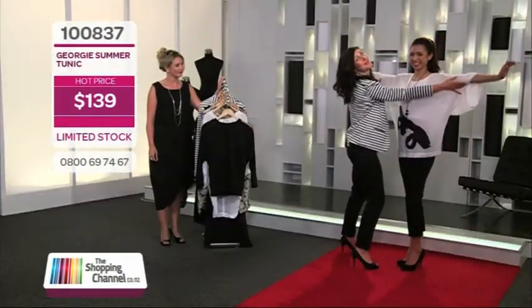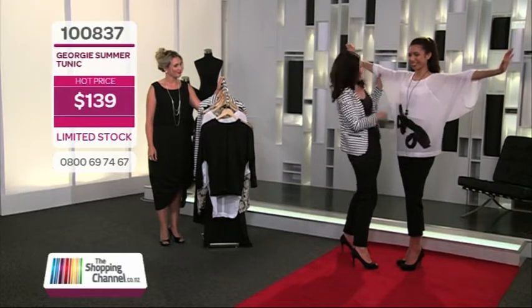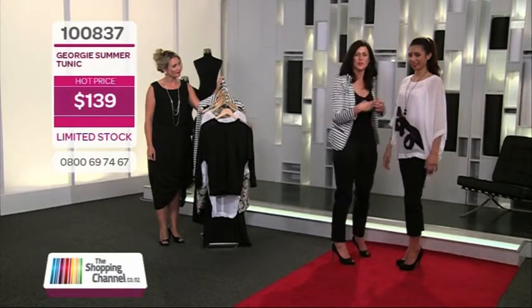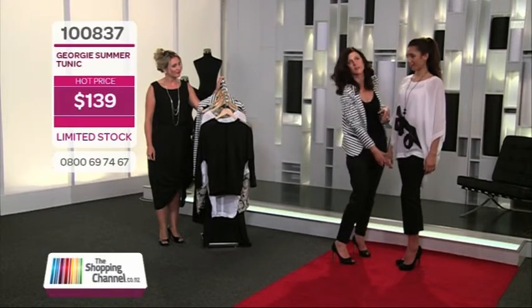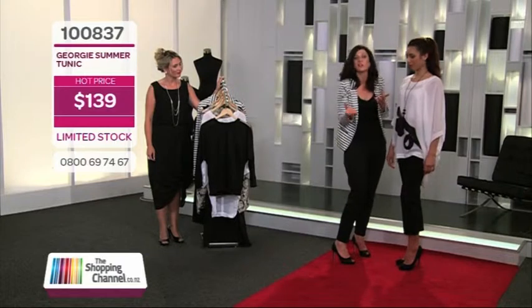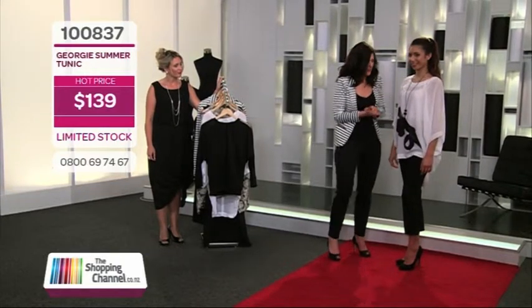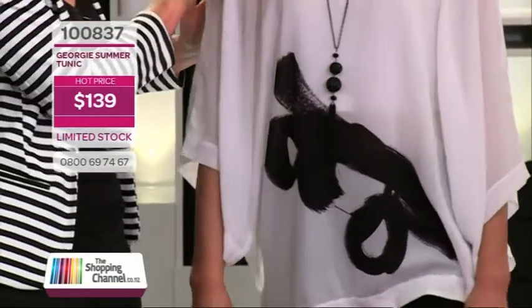Sorry, I'm just playing with the model here. It's got a gorgeous bat wing coming out here, which will be quite forgiving. You can wear that over togs. You can wear that with long pants like this for a cocktail look or just for every day. I'd wear that to work and feel very relaxed in it. So that is a winner. We love the back. You definitely will.